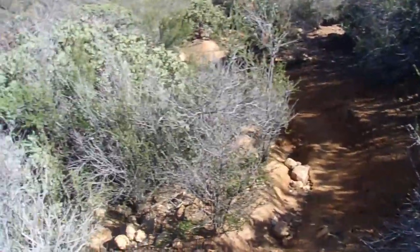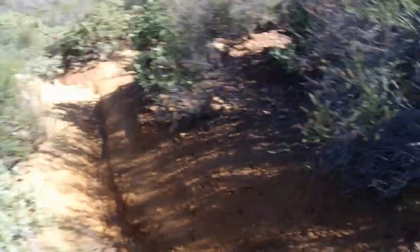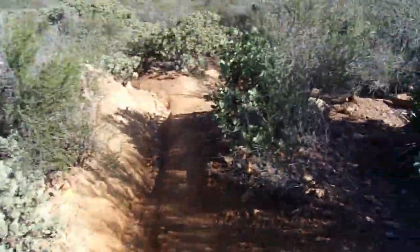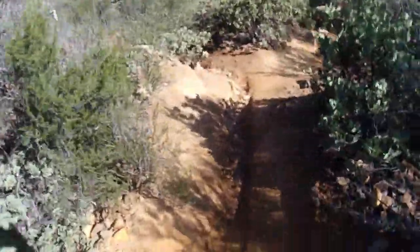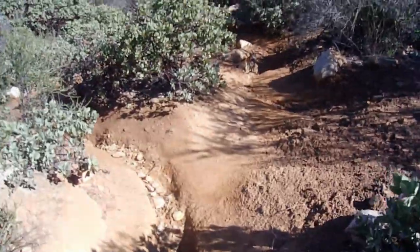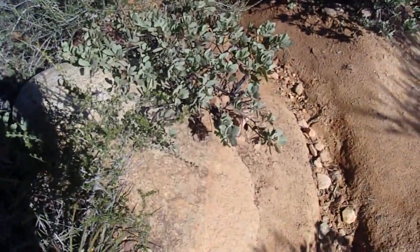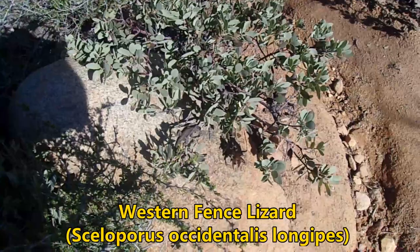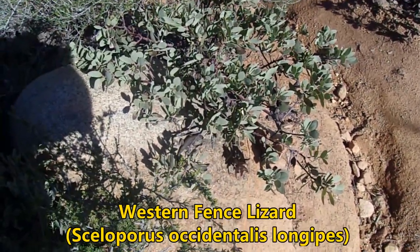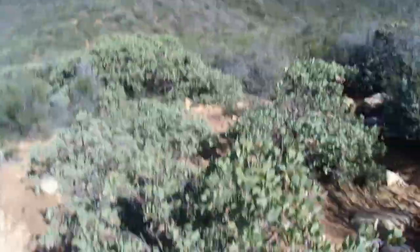This is Brian again. Still descending the Use Trail to Sitton Peak. I've had a couple of little slips. Very, very tense moments where the footing is not very good. And there we have a western fence lizard, Sceloporus occidentalis longipes, just chilling on the rock, getting a little sun, not really caring about my presence.